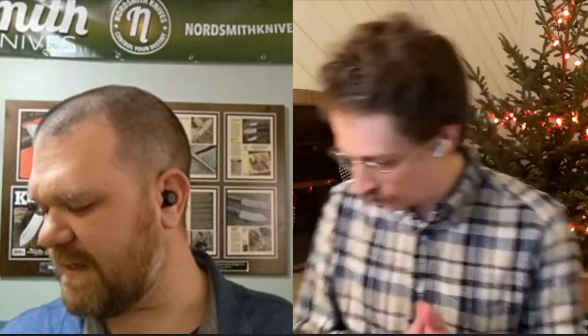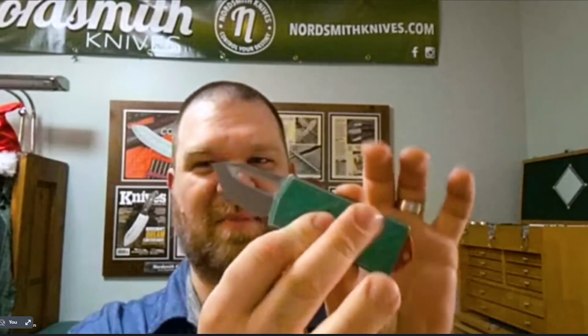All right, I think we've got time now for probably one more knife each. Okay, cool. I've got one, and I think after I show this one, I know what you're gonna show after it. Because we're gonna play the Little Autos game. And this year I snagged one of the Bounty Hunter Exo sets from Microtech.